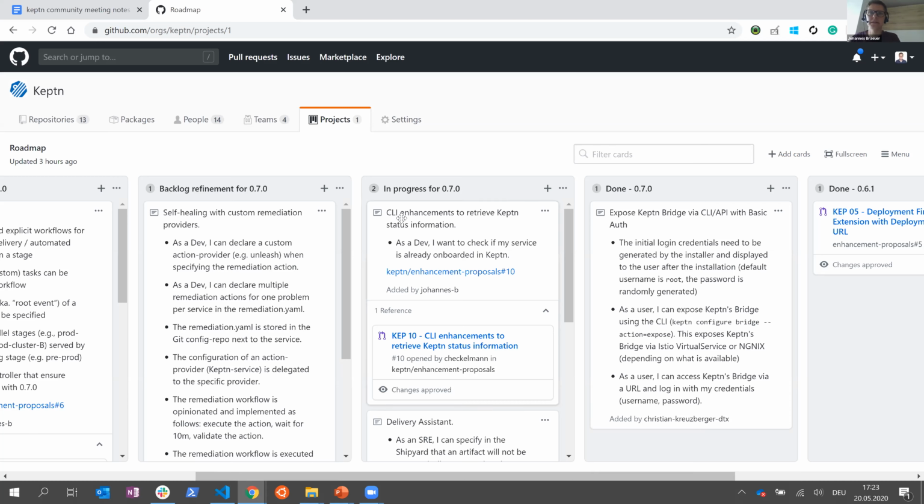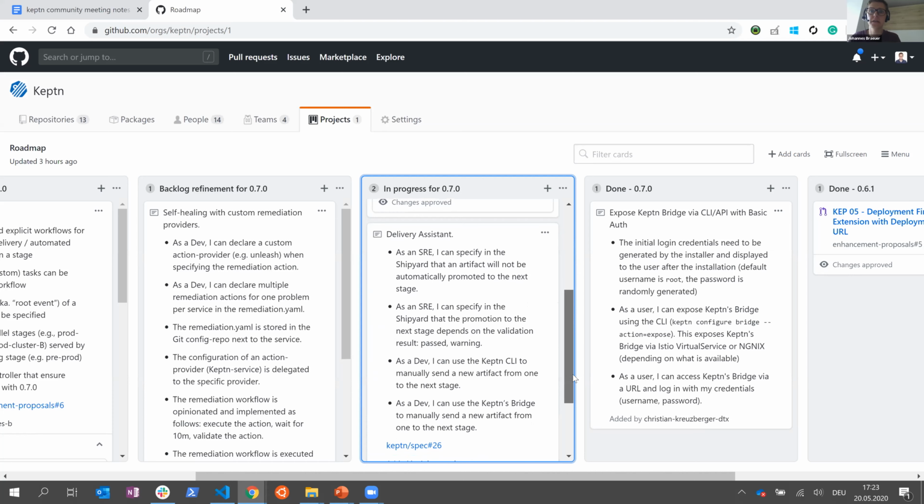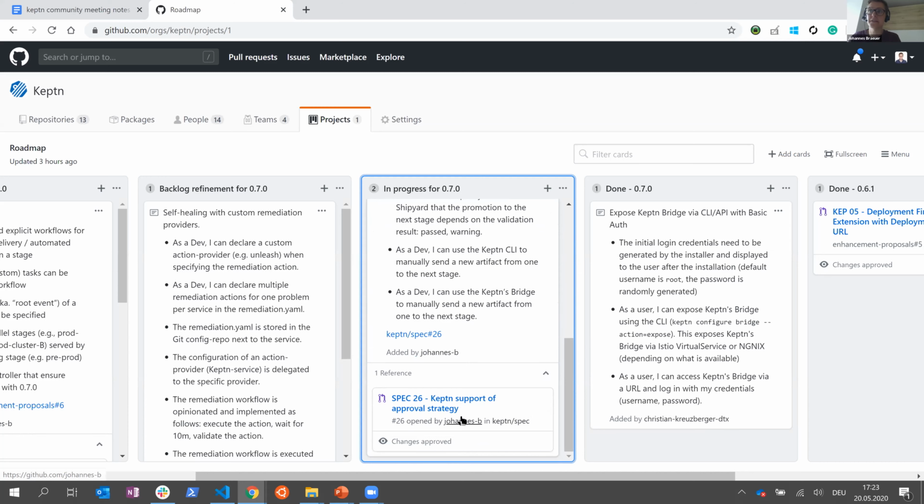Currently in progress is the Keptn Enhancement Proposal 10, which is all about the CLI enhancements for retrieving Keptn status information. And the second one is the delivery assistant. Please don't get confused, this is a kind of renaming of the manual approval scenario. And here you see the benefit that the user gets out of that use case and also the spec change that goes along with this user story.